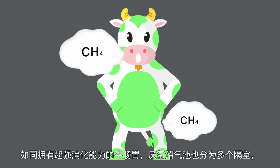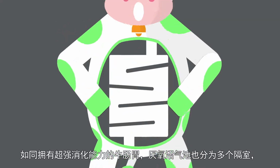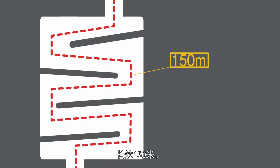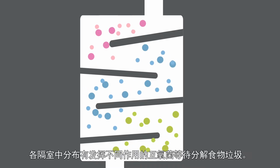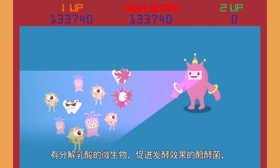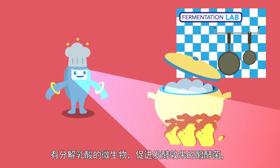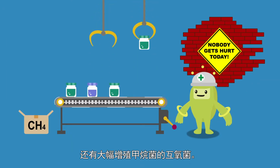Like a cow's stomach, which has good digestive capabilities, the anaerobic digester is divided into several compartments and is as many as 150 meters long. Within these compartments, the syntrophic bacteria play different roles in digesting food waste. Some bacteria break down lactic acid. Others assist in better fermentation. And still others increase the production of methanogen.